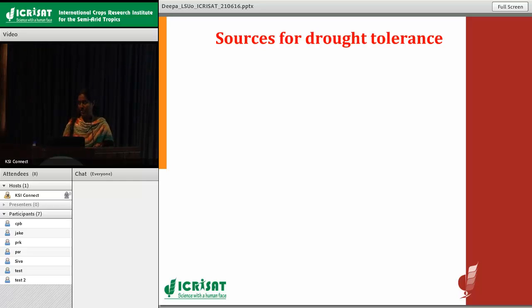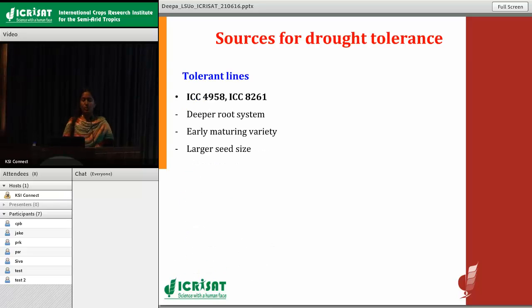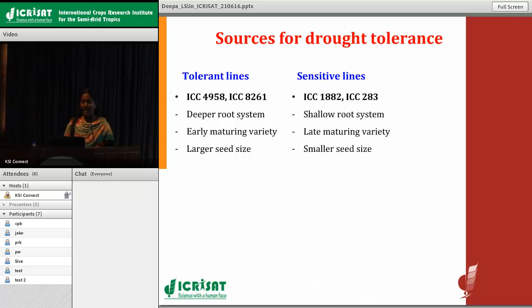breeding and physiology division, and two drought tolerant lines were identified. They are ICC 4958 and ICC 8261. They possess characters like a deeper root system, early maturing variety, and larger seed size. Whereas the sensitive lines are ICC 1882 and ICC 283, and these lines possess a shallow root system, late maturing variety, and they are smaller in seed size.